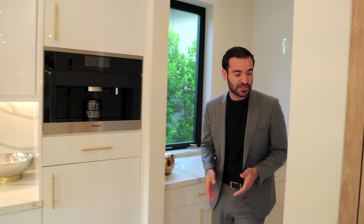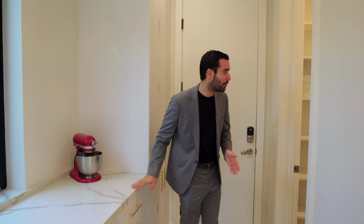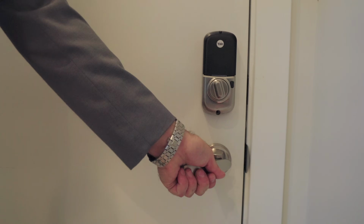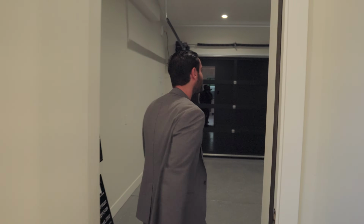As we continue from the kitchen, we have this small area right here with more additional countertop. You have your pantry here, and this leads to your garage. Mikey, why don't you come here? I want to show a really cool detail. This is the first time I'm seeing a door handle like this. Instead of pulling it down, you simply pull it towards you, and voila, it opens. That's pretty cool. That's really cool. And you have your 2-car garage, pretty standard for this size of home.